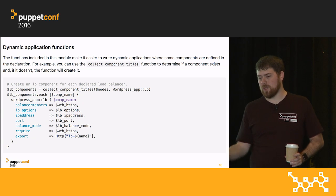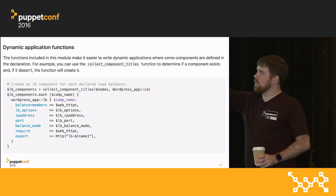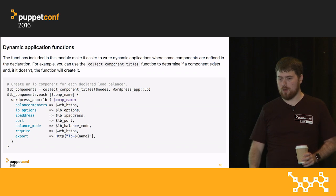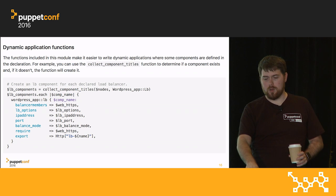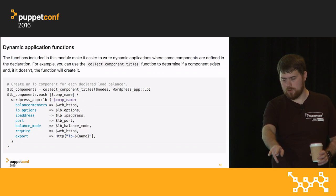And we'll see whether or not we need to add proper language constructs, but I'm pretty happy with these functions. So this one is what you add whenever you want to make a tier of your application scalable, or in this case, when you want to pass in a scalable set of information into a load balancer. So there's a create component titles and a collect, or something like that. I think I have it on the next slide.